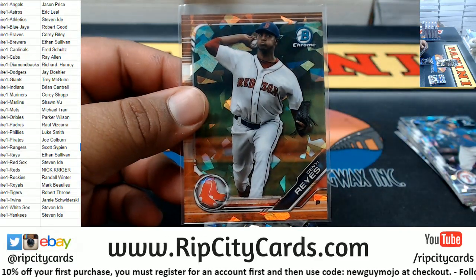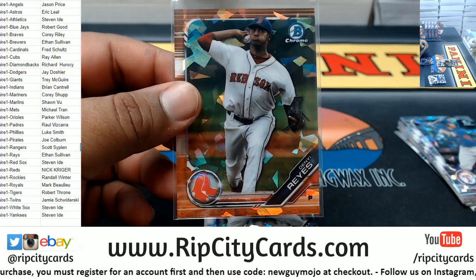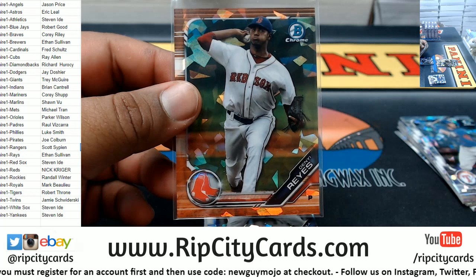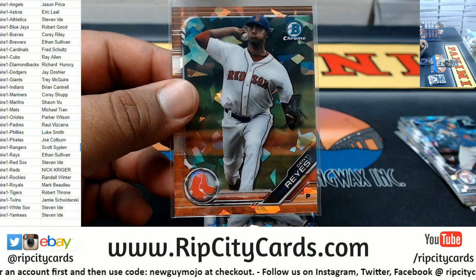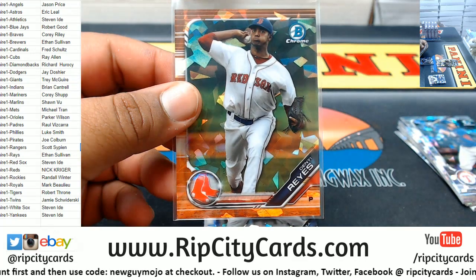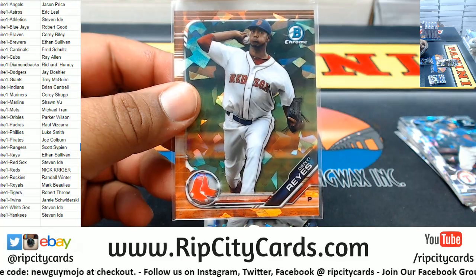Maybe it's just me, but it's a little dark. Let me see if I can improve the lighting some. That looks a lot better.